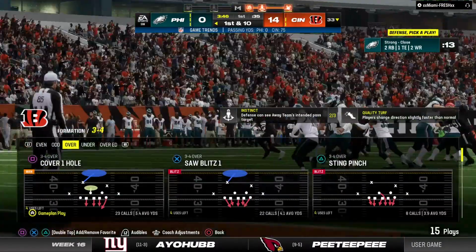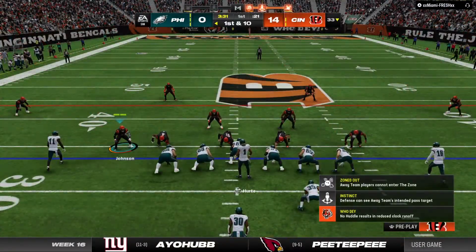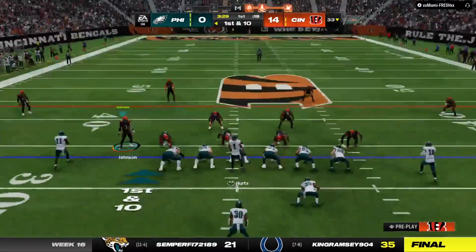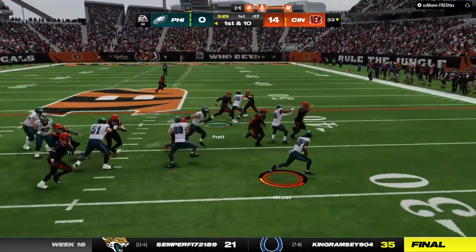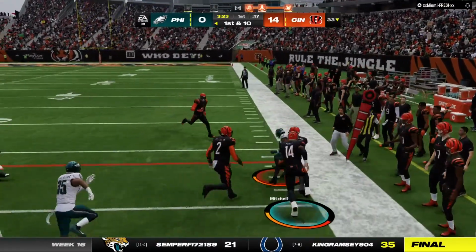Well, that play looks familiar because we saw them working on it in practice this week. And for a lineman trying to block on this play, they love when they get the defense moving in one direction. And when they try and change directions, it's a lot easier to pick them up and ward them off.